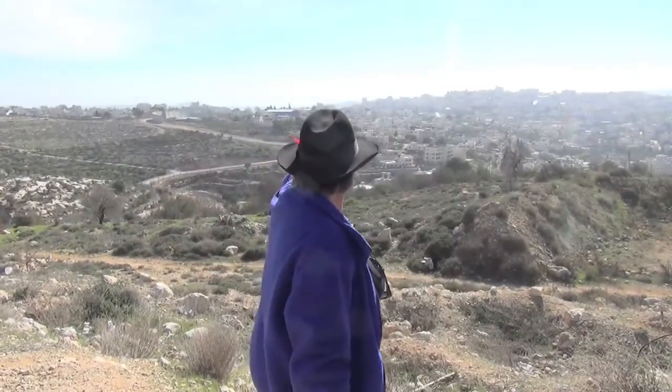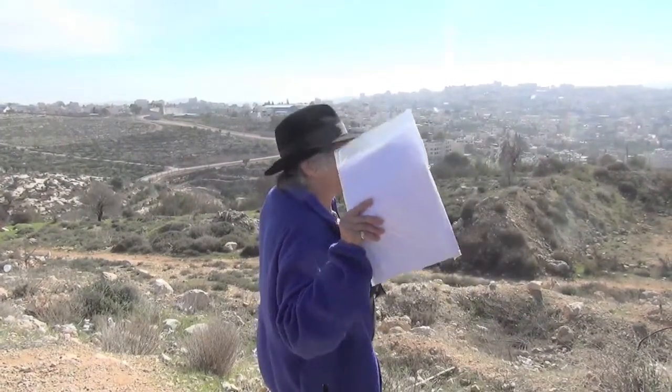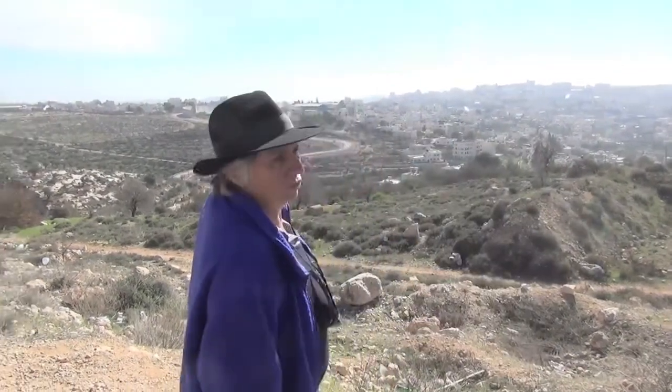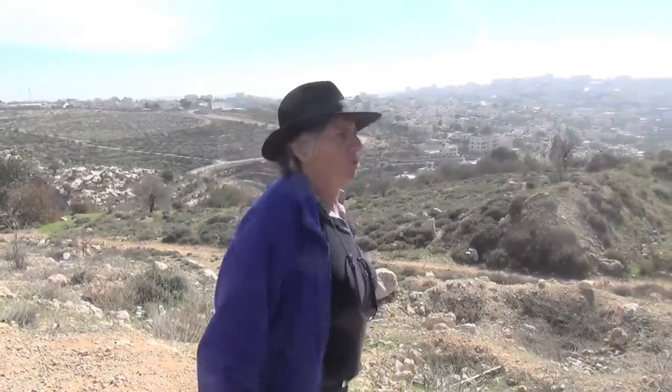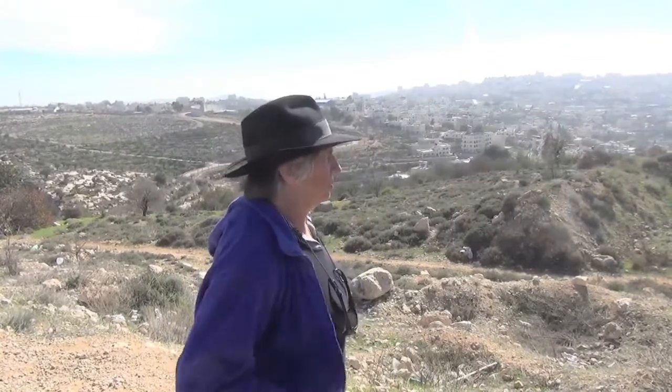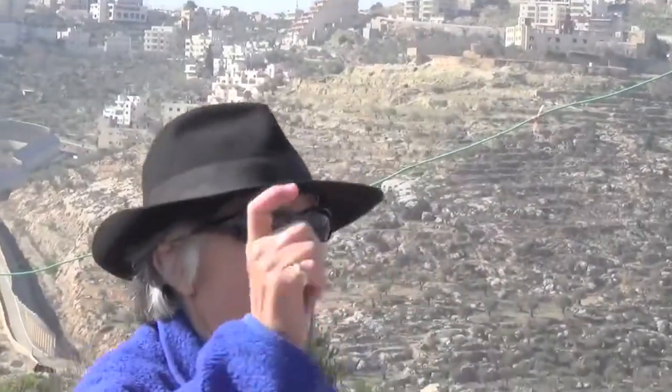When I'm in a populated area or a particularly difficult security area, then the wall goes up. 5% of the whole barrier is wall. Most of it is fence. All right? And I'm going to use the word barrier. And then there's an area called B that's shared.